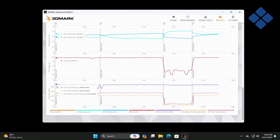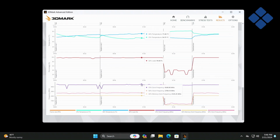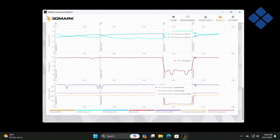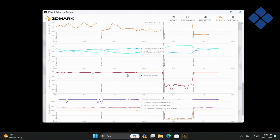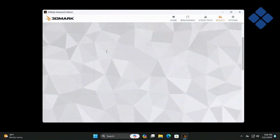And it looks like the max frequency you get up to is about 4.5, yeah, 4.5 gigahertz at various peaks, but it looks like it drops down pretty consistently, not quite maxing out all the time. Let's take a look at the other benchmark I ran, the CPU profile.